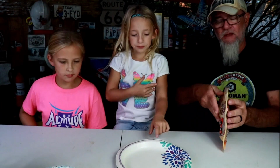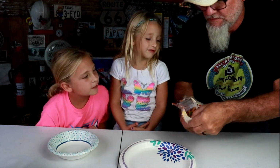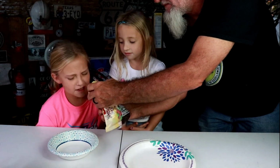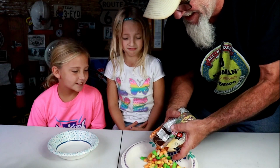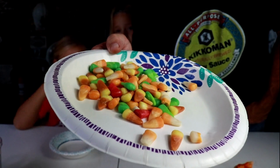And what we're fixing to do, we're going to pour some out on this plate over here. And I'm going to mention which ones, and then they're going to pull out three of what they think is that item. And then we're going to taste test and tell you what we think of each one of them. If Papa can open the bag. All right. Can I smell? Ooh. First off, check out the colors.